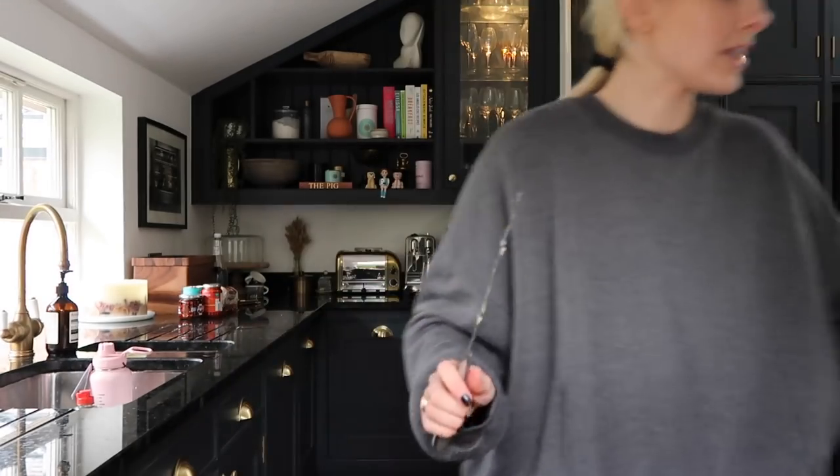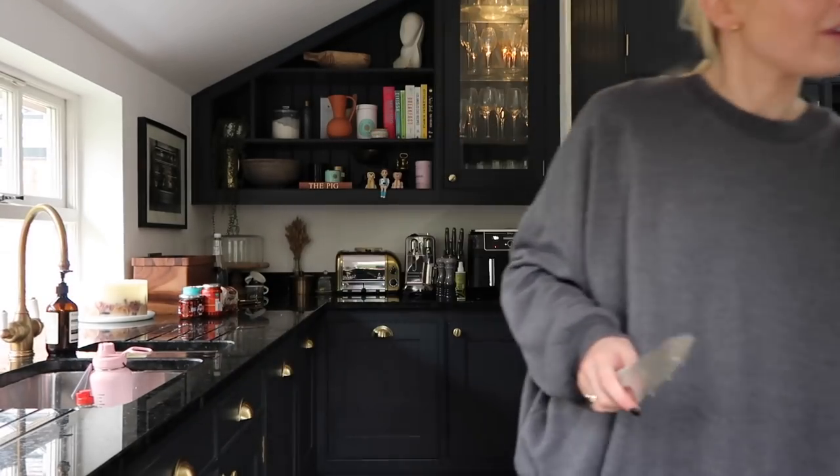Please ignore the fact that I'm literally in the oldest sweatshirt ever. It's literally so scruffy. But anyway, it's the next day now. I'm sorry that I didn't finish the vlog off yesterday, but we got really into sorting out the pantry, and I'll show you the finished product in a minute.